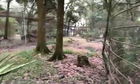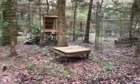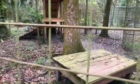Let's backtrack for a second. I'm on foot, so if the cats are too far away at the moment, we probably won't go to them, but I will see if we can get a glimpse of Ariel. Ariel comes to me in the evenings. Hi! She's like, nope.